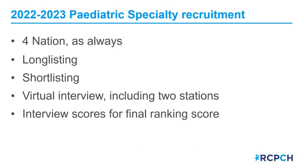So just an overview of how paediatric specialty recruitment works. It's a 4-nation process, and that's always the case. So we're recruiting into posts in England, Northern Ireland, Wales and Scotland. That's the same for SD1 and SD3, and the same actual physical process for both. So there'll be longlisting first, which is much more basic eligibility, and then shortlisting, which we'll talk about a bit more.